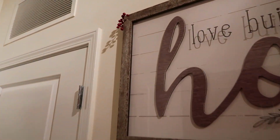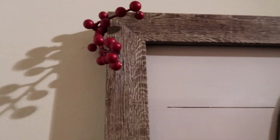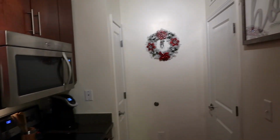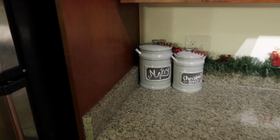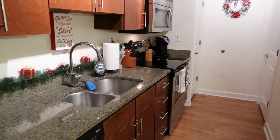I put berries up here. Like, I'm telling you guys, I literally went on a berry mood. I was like, I want to put these berries everywhere. Like, they're literally everywhere.